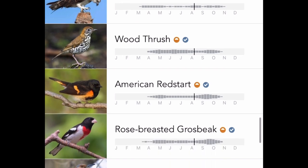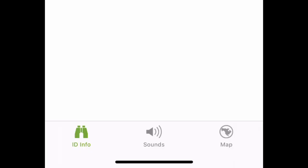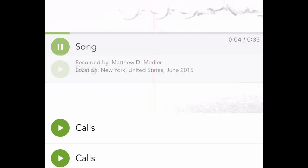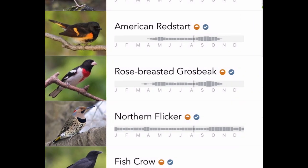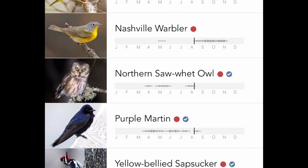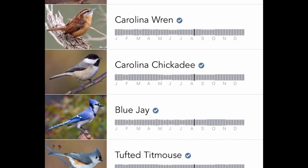Yeah, so there's my favorite song, the wood thrush here. Let's listen again. So it's uncommon for that time of year in that area. Population declining, sadly. This song totally echoes through the forests. It's like a bird playing a pan flute. Anyway, yeah, there are so many birds for that area for that time of year. And I bet it's even a greater number in the spring.